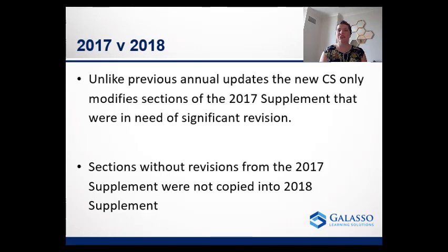Unlike our previous updates, the new compliance supplement only modifies certain sections of the 2017 supplement that were in need of what they consider to be significant revisions. And typically what would happen is that they would make changes, and then they would carry forward information. In 2018, that's not the case. Anything that was not revised from 2017 was not recopied. So if there were changes, you're going to see it in the 2018 supplement. If there are no changes, it will actually not be in the 2018 supplement. You're going to have to go to the 2017 supplement to get information on any area that does not have changes. Now, they did give us a nice heads up on what are the big ones, procurement obviously being one of the biggest ones, but also other clusters that were impacted by this.